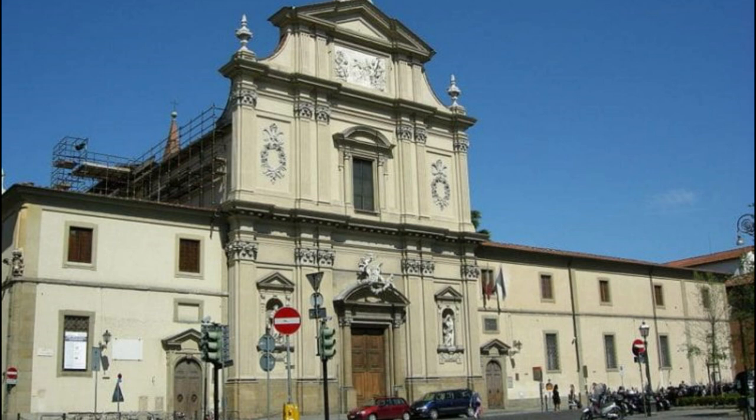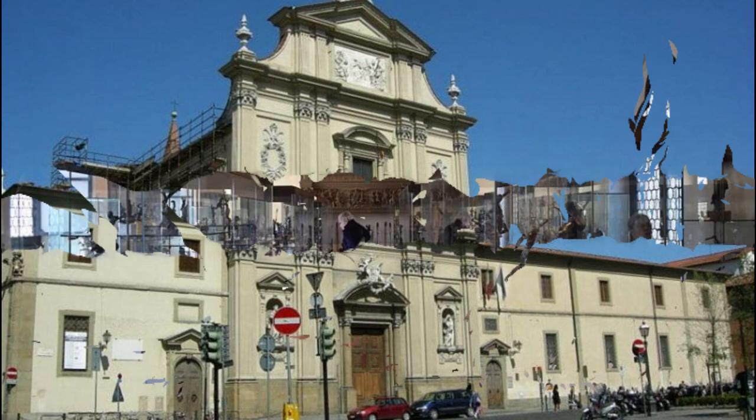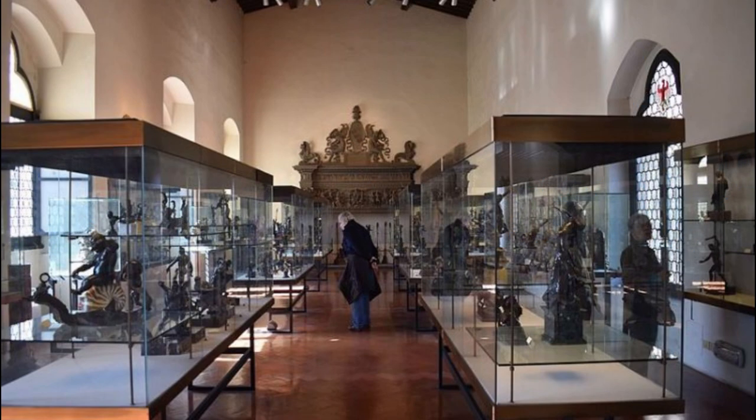The scale of Palazzo Pitti is astonishing. Each of the three floors reaches 10 meters in height. You have to give credit to the architects, considering that the construction was started in 1458.